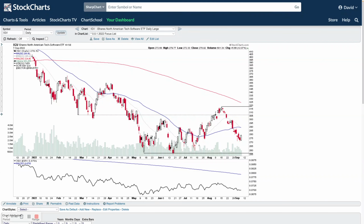But obviously, again, this is a group ETF. This isn't the individual charts. So a better way of looking at this is actually to go into the individual charts and see what they're doing, which we'll do in a sec.